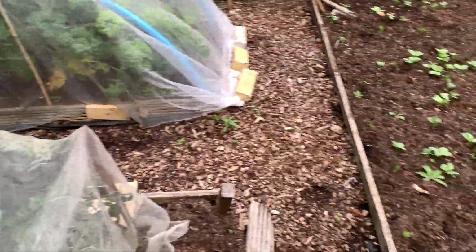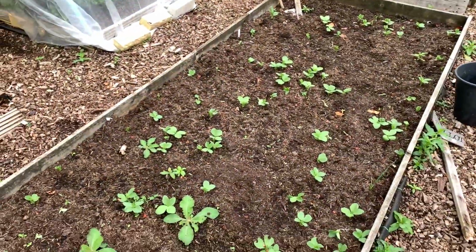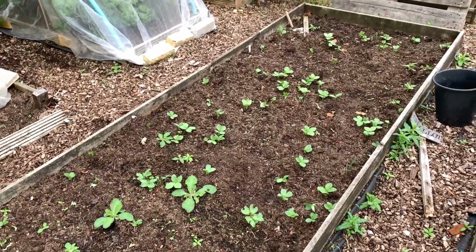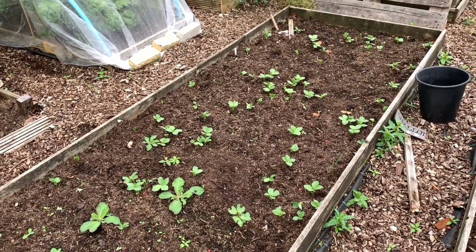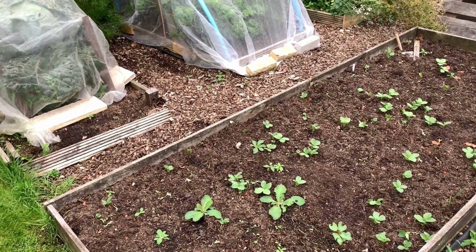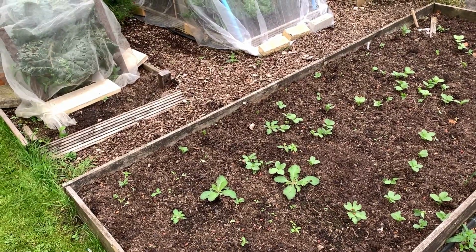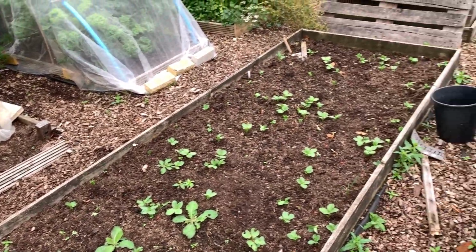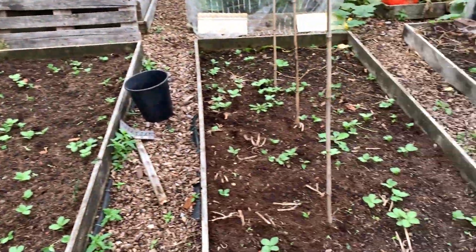So let's back off from there. So this was where the onions were, and Rachel has just planted it with some green manure in the form of field beans. So you can see they're popping up with the occasional weed in between, but it is what it is. We'll just hoe those out. We'll pull them out, to be honest. They'll pull out so easy, those couple of weeds.